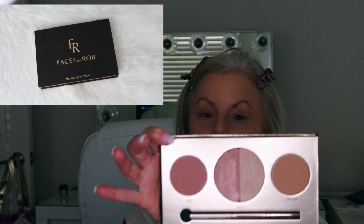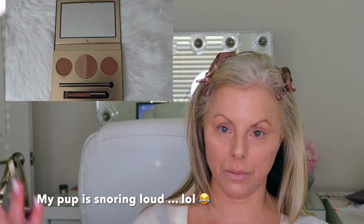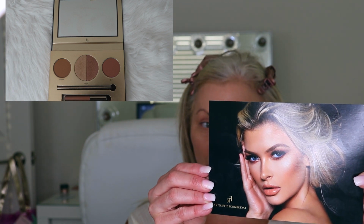These shades can be used interchangeably to do eye looks. And this is one of the postcards that he sent with his glow book. And it says 5 essential products for face and eyes to recreate the signature Rob glow. And the model, of course, she's beautiful. Who doesn't want to look like that? Maybe 30 years ago. Anyhow, I'm going to try to recreate that look using his book.